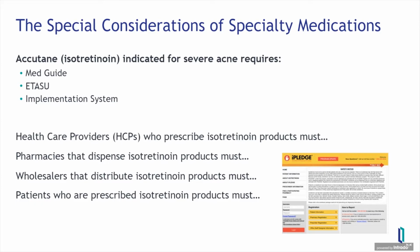So patients have to enroll in the iPledge program, they have to comply with all testing and reporting, and they have to access the iPledge program system monthly before receiving each new refill, and again 1 month after treatment concludes to answer questions. So as you can see, there's quite a workload when treating with this drug. It's not just prescribe and see you at the next visit.